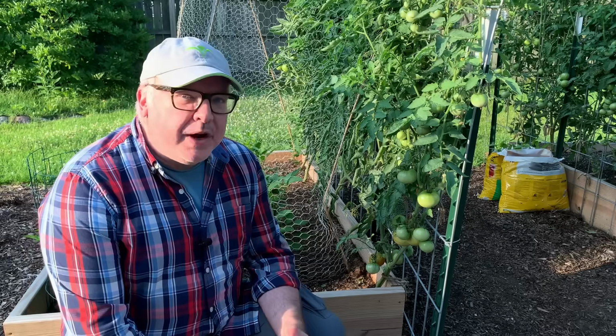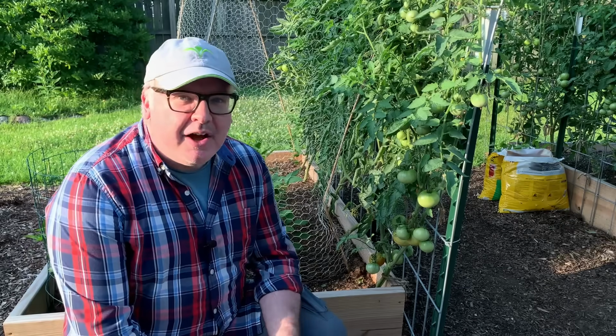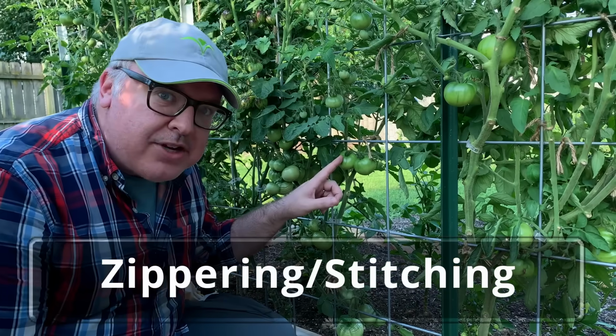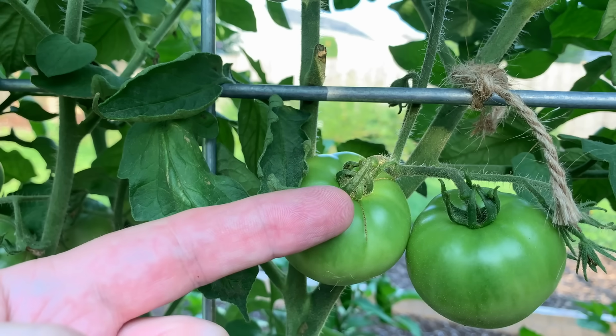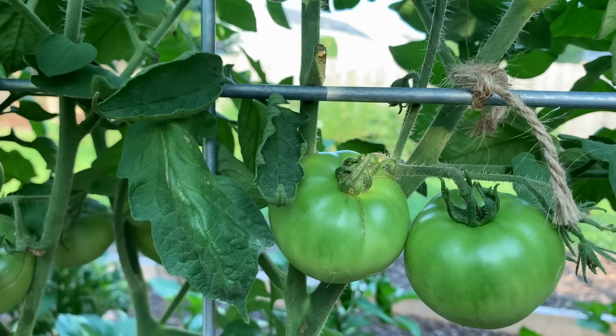So once your tomatoes are fully ripened, you can eat them with confidence. If you feel a little bit weird about eating the tough skin on the bottom, you can always just cut it off or eat around it. Another weird looking condition you might see on your tomatoes is called zippering or stitching. Now this looks exactly like it sounds, a long scar which resembles a zipper extending from the stem down toward the blossom end of the tomato.